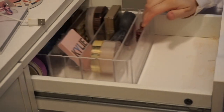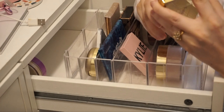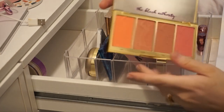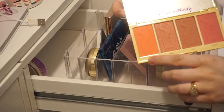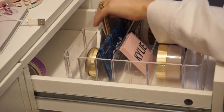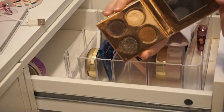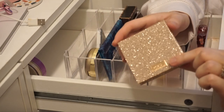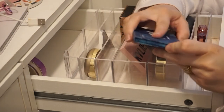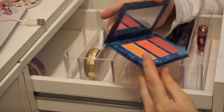All right, so here's some stuff back here that I don't really use anymore. But I do have this Tarte blush palette, which I do like. I just need to bring it to the forefront. I love it really mostly for this one right here. That's my favorite. So I'm going to keep it. Okay, I have this Dose of Colors palette. I'm going to get rid of this. I don't really love it, so I'm going to get rid of it. Pretty packaging though, but I don't use it. Okay, Alamar Cosmetics blush trio. I'm going to get rid of this. I just don't use it.